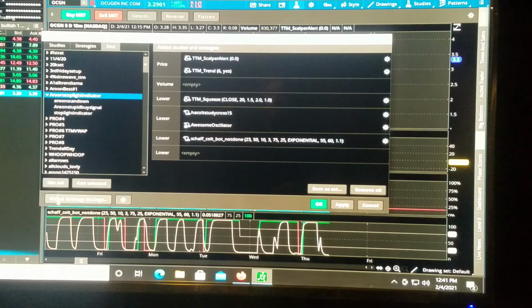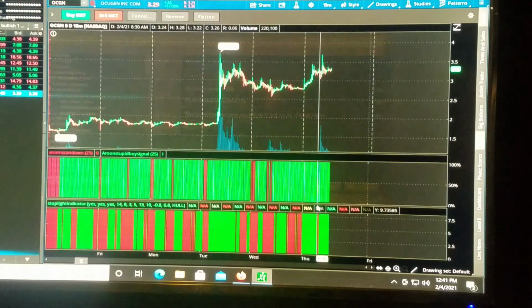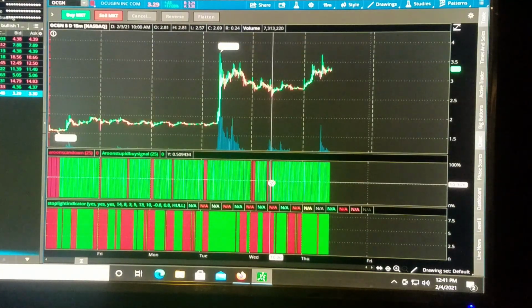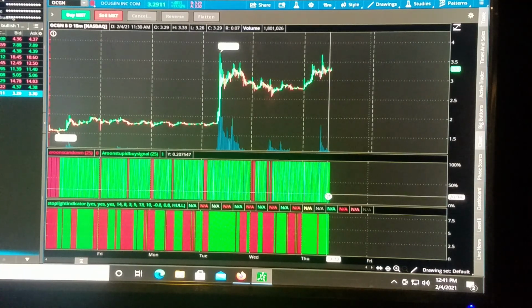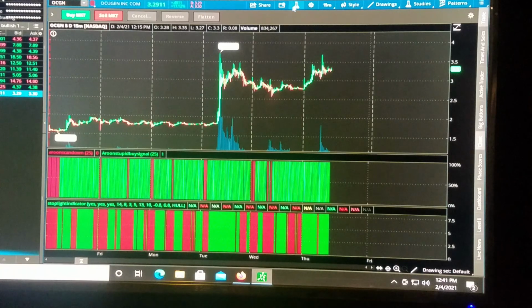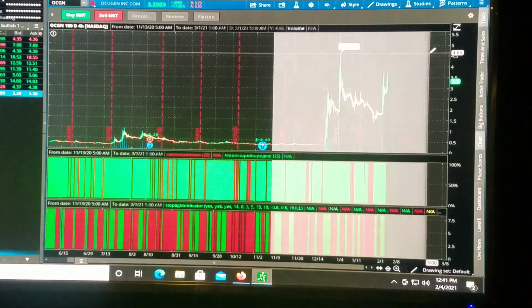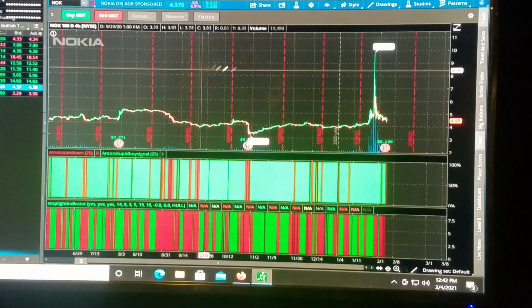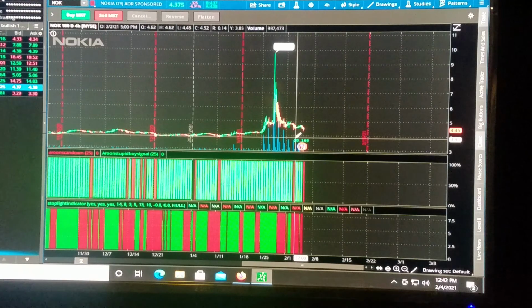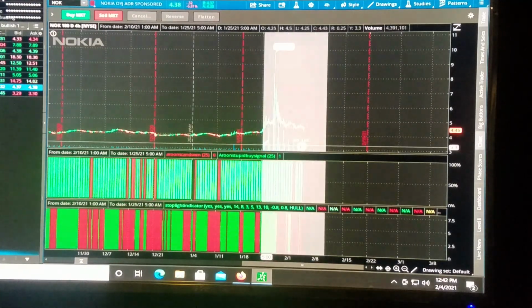Let's see what our Aroon indicator says. Okay, it says we should have bought in back here. It says here was our dip buy to get in. Okay, that's not the best information we need. Let's check our 4 hour. Let's see if there's any good entries here, or any good entries here in Nokia. Looks like Nokia is showing us a dip buy entry at 437.